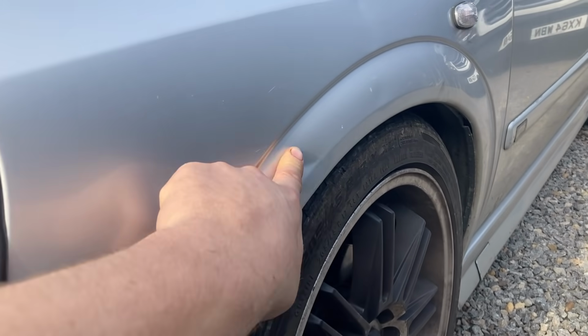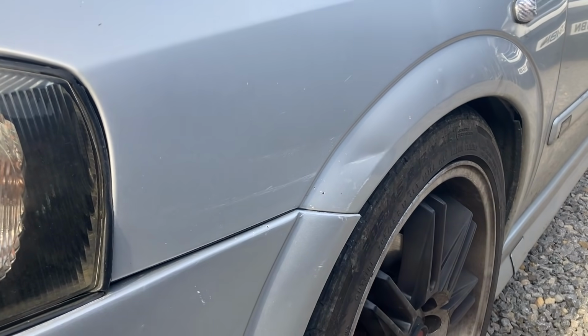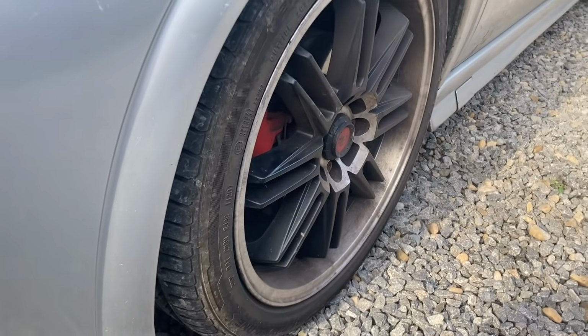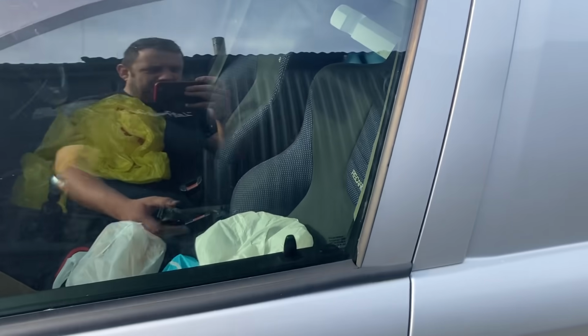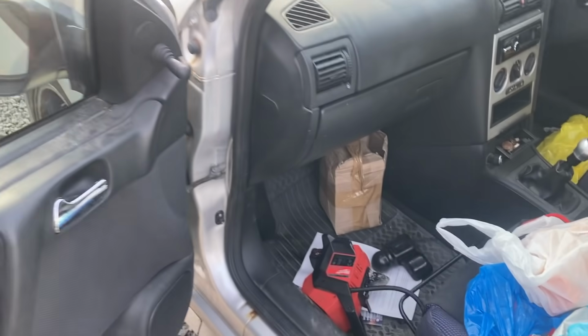Somebody has driven down the side of it, and it's not that nice. It's really annoyed me. The wheels are filthy, they need a good clean. The car inside is absolutely filthy. I've got dogs, this is what I use it for, but it's a sportive fan now. It's a 2003. I've had it for 10 or 12 years, I can't remember. I'd have to have a look.